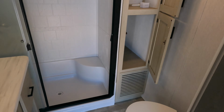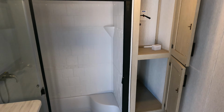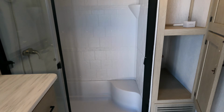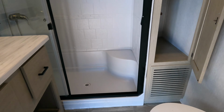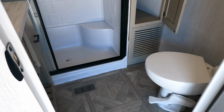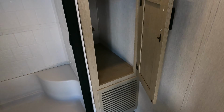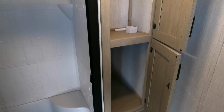Coming down to your bathroom, your bathroom ceiling has ceiling heights of 6'6". You have a 1-inch step up to get into this absolutely enormous shower. Plenty of linen closet space. That's going to be a porcelain foot flush toilet. Your linen closet is about 24 inches deep on the bottom.